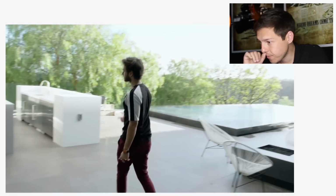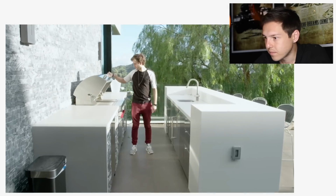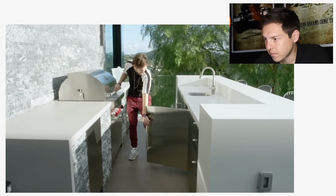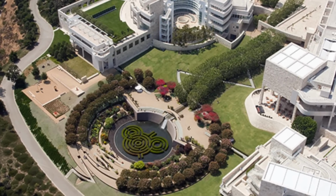Unless he has solar, I don't know if he has solar, but either way, that's expensive. There's an outside barbecue area with obviously the barbecue, and there's another sink and a fridge that I think, yep, has a bunch of beer. If anyone's been to LA, it reminds me a little bit of the Getty Museum. It looks very similar to that, except you get to live there.